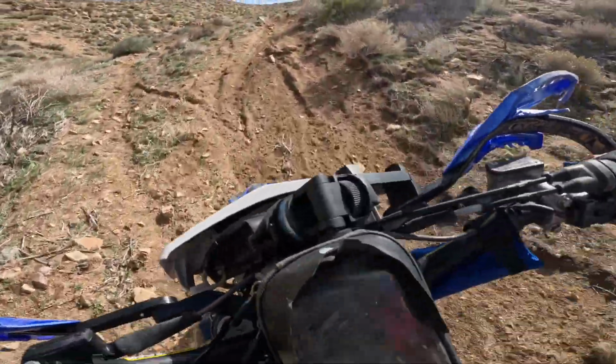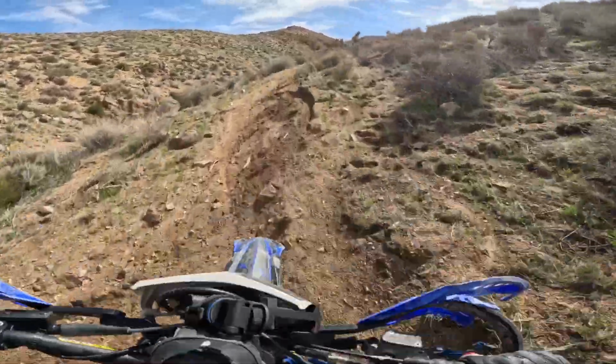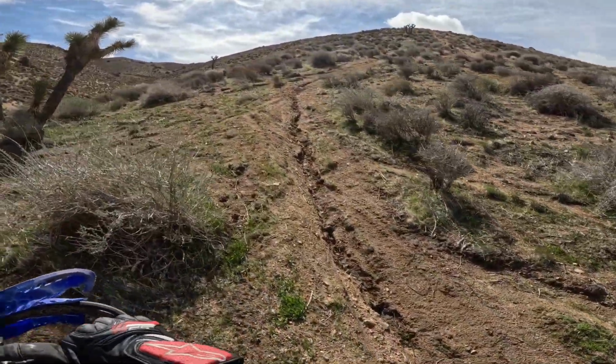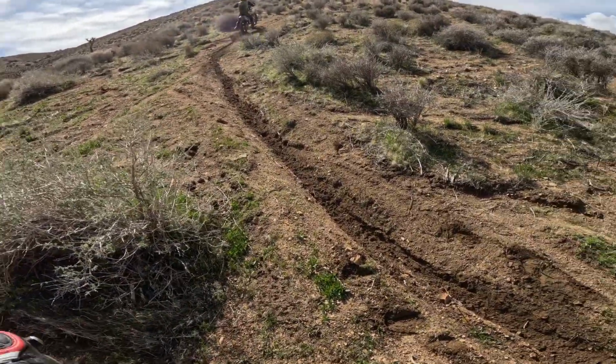Of course, he's got the 300. It's, you know, 25 pounds lighter, and then he probably weighs 60 pounds lighter than I do right now. So my bike is having to haul a lot more weight than his bike. So it puts a lot more foot pressure in my tires than his.